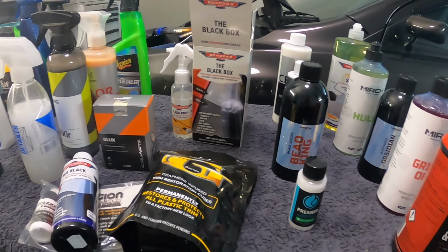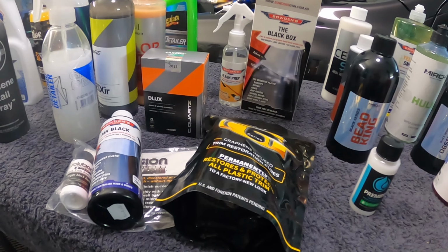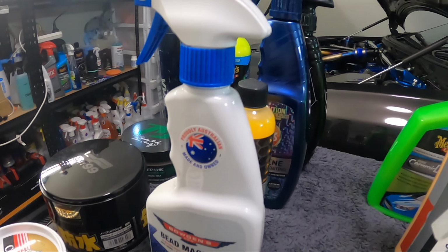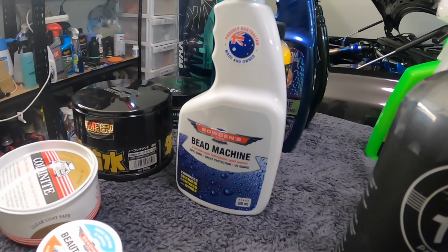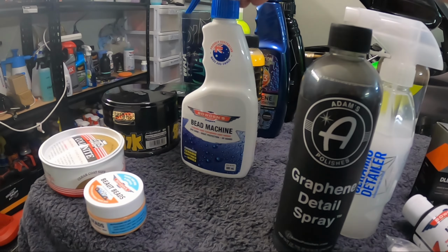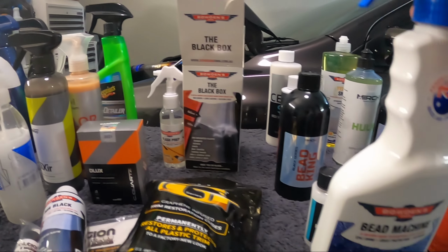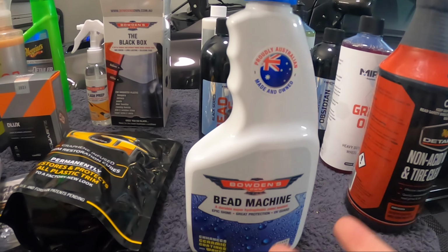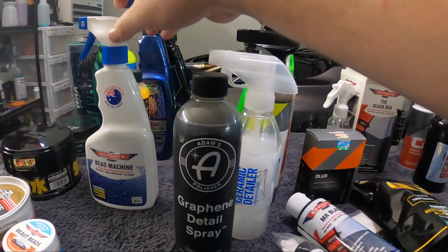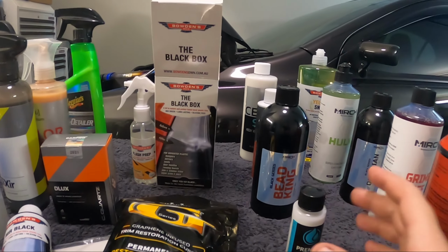So we'll do the original one that we have going, with the Bowden's, the Mothers, the Meguiar's, NV, and Carpro. Then, like I said, we're doing the graphene products versus the Bowden's Bead Machine. After that, whatever the current winner is, let's just say, for example, it's Bowden's Own Bead Machine, beats all these products again, just because that's at the front, so easy to grab.